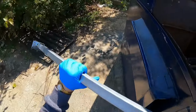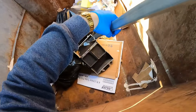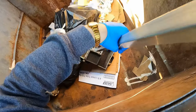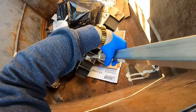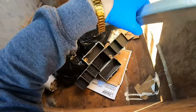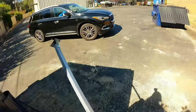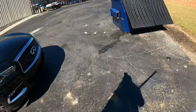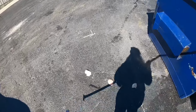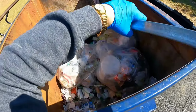Hopefully it'll help me until I get my grabber. Oh, nothing in it. Ew, I'm glad I didn't try to grab it with my hand. Well, I got gloves on anyway. Well, that's what we were missing, people. See, nothing. All tore up and badly damaged. That is terrible.